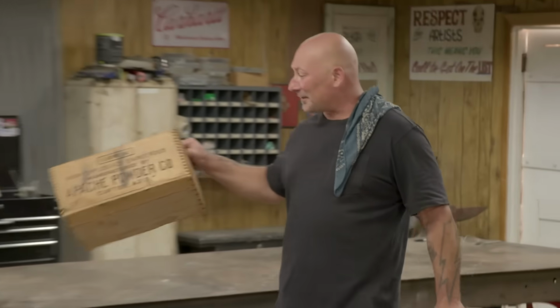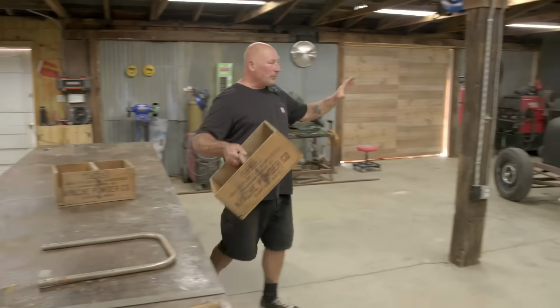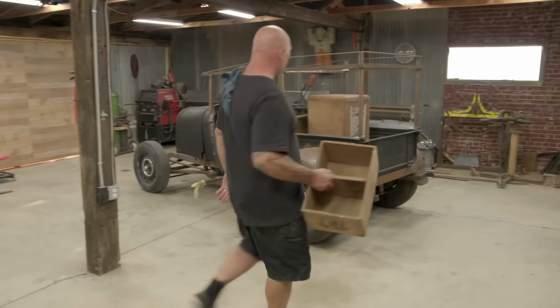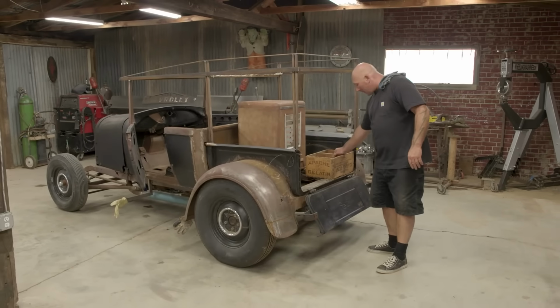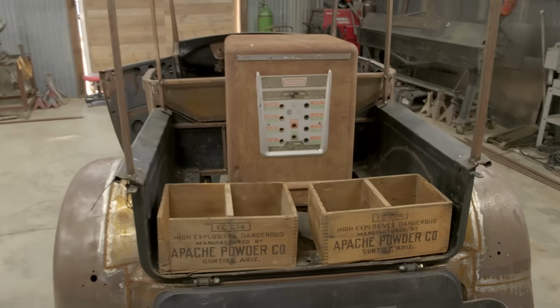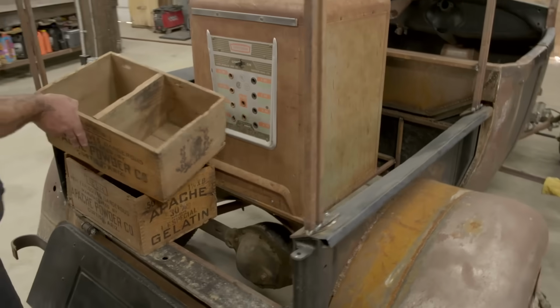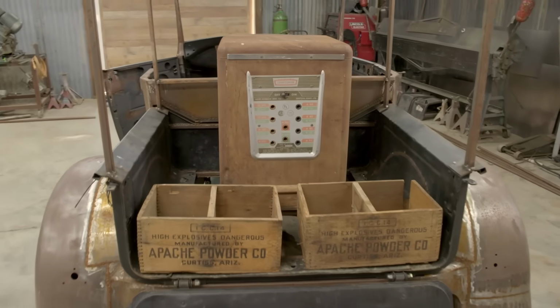I got a couple accessory boxes. These are more things that were on the ranch. You would need storage in a work truck for sure. So, I don't know, maybe a couple of those would fit in there. As they say, dynamite. I've been looking for the perfect use for these old explosive boxes, and I think this project's a perfect match. Get it? Match? Got my welder, got my dynamite, got my Model A. What more do you need?